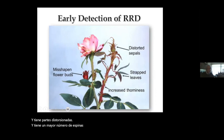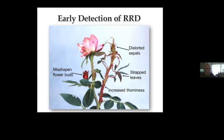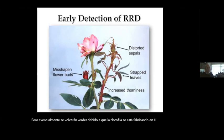Now, a lot of people will say, well, leaves on my rose are red whenever they come out in the springtime. Well, that's right, but they will eventually turn green because of the chlorophyll that's being manufactured in them. Generally, the leaves on an infected rose with rosette disease will not change to green. They'll remain red the entire year. And also they could have misshapen rose buds.